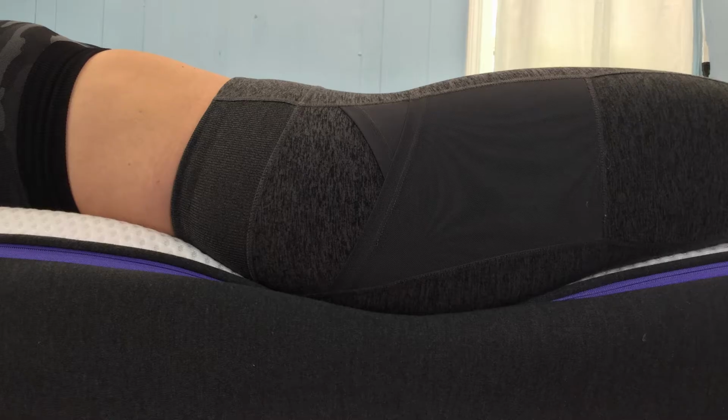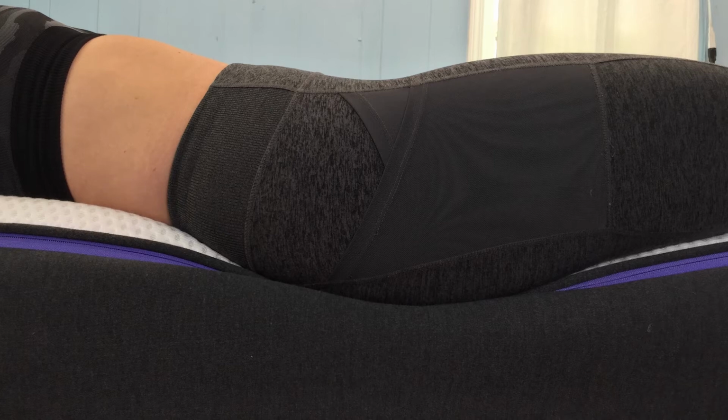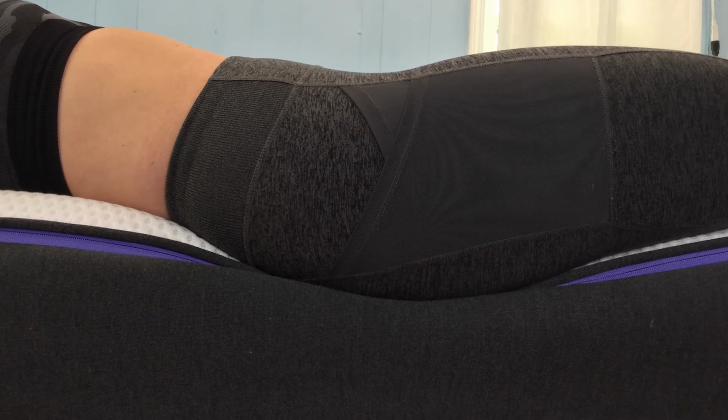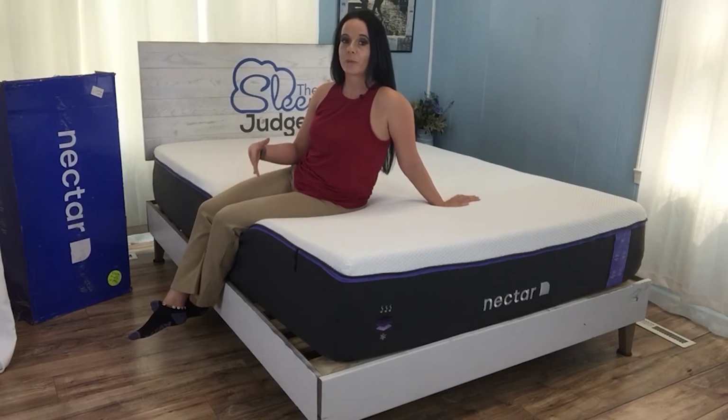Edge support on the Nectar Premier mattress has improved over the previous version with the elimination of some of the memory foam layers and the extra inch of overall thickness. Now for an all foam mattress, edge support is pretty good. So if you're seeking the memory foam feel and want a mattress without all that excessive bounce that is typical of innerspring units, the new Nectar Premier mattress is a great choice.